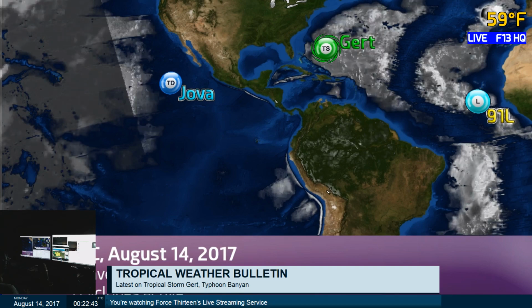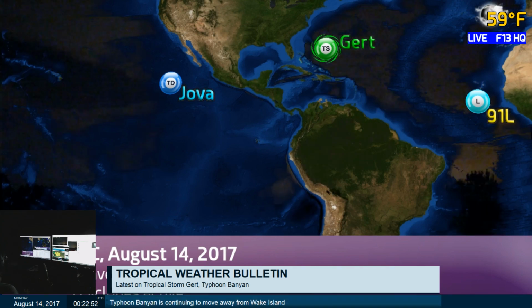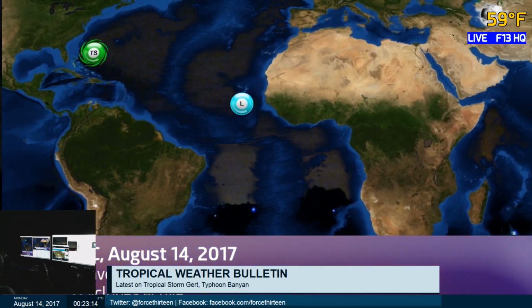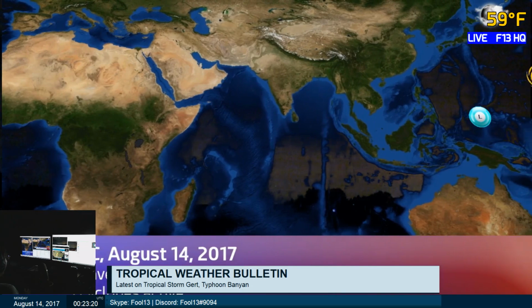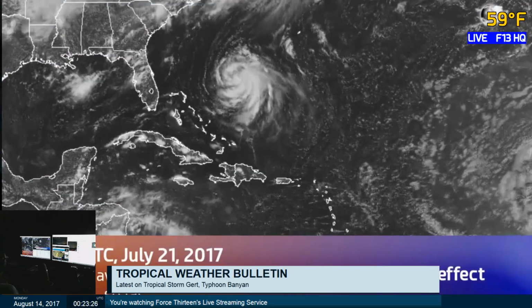Indeed, and there's another graphic from earlier when we did the beginning of our show, showing you where these systems are right now. As you can see, moving off towards the west in the eastern Pacific, Gert in the western part of the Atlantic, and 91L, which not so long ago moved off the coast of Africa and out into the main development region of the Atlantic. And you can see the groovy scene there of the Force 13 webcam in the background. And there you can see the other side, Banyan Category 2 and Invest 91W way down near Micronesia.